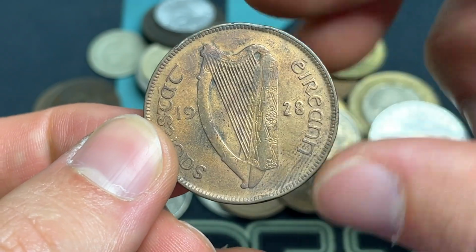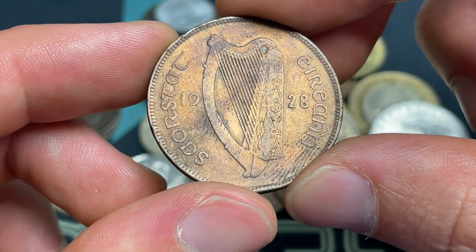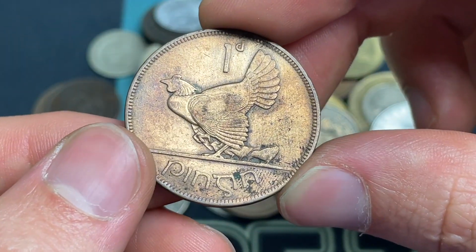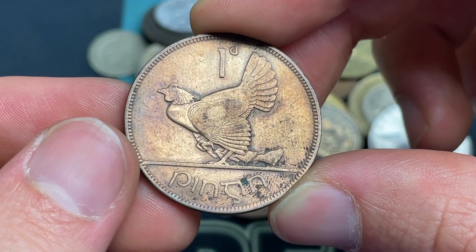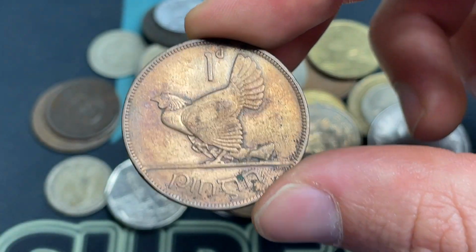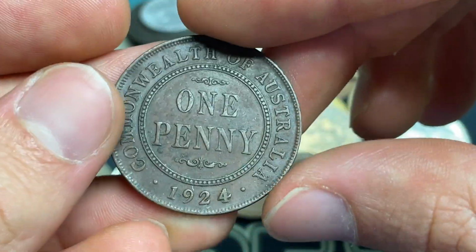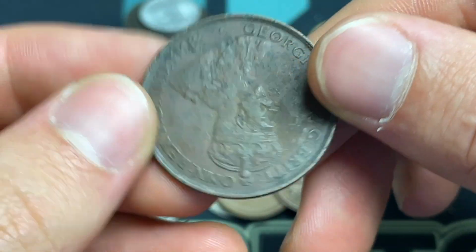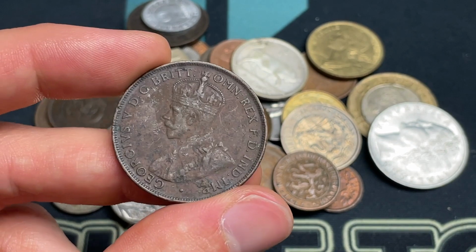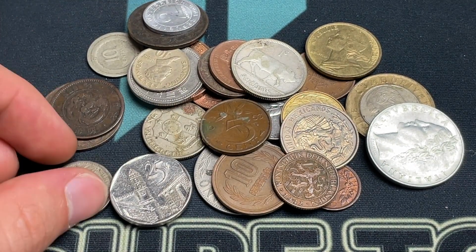This one looked good at first, but it's not just the fingerprint. I've seen some pretty good wear, maybe a little polishing. 1928, 1 penny, 1 pingin from Ireland, with the large rooster and some little ducks behind it, or chicken. Very, very fun coin there. And then right here we'll see an Australian 1924 1 penny. So really some British dominance, with the Jersey all over the place really.